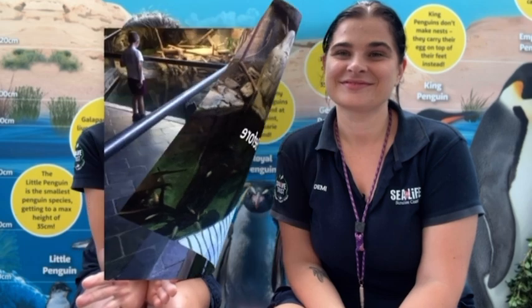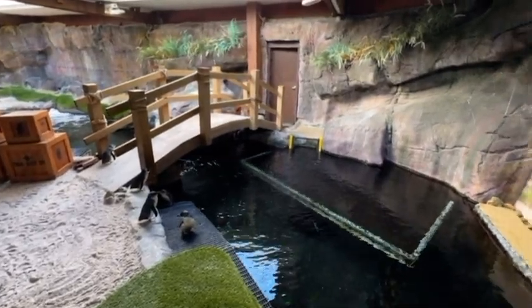In 2019 began the big overhaul of our freshwater crocodile exhibit into a little blue penguin exhibit. We knew we had 14 birds coming in late 2019. This was so exciting for our team because obviously we'd never had little blue penguins. So with that came a lot of challenges, didn't it?